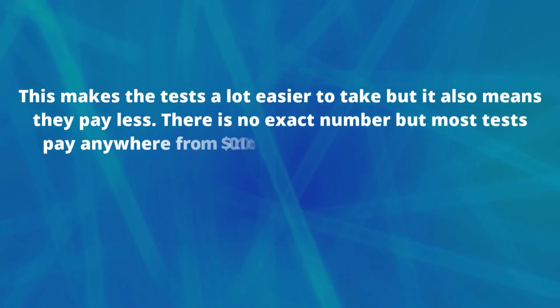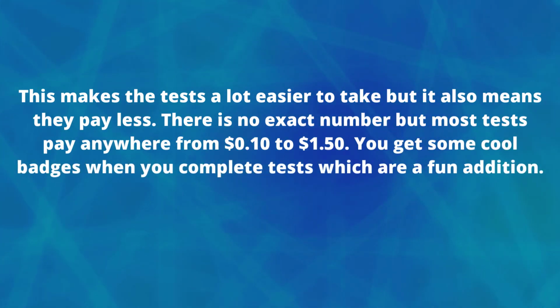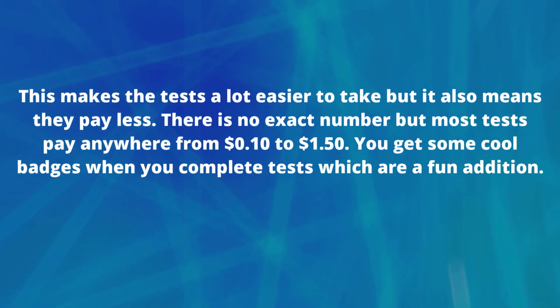This makes the tests a lot easier to take, but it also means they pay less. There is no exact number, but most tests pay anywhere from 10 cents to $1.50. Also, you get some cool badges when you complete tests, which are a fun addition.